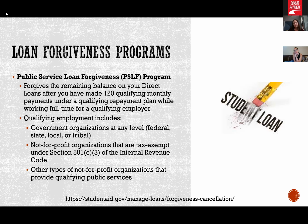Keep in mind that this could change too, because this is a policy. And so there could be changes to the policy, but it's really good to read about and just to be aware of if you're thinking about going into this field and you're thinking about taking out student loans.